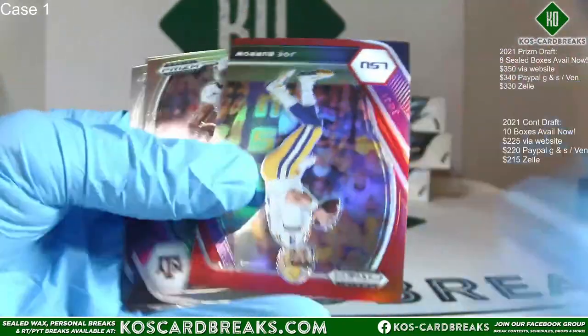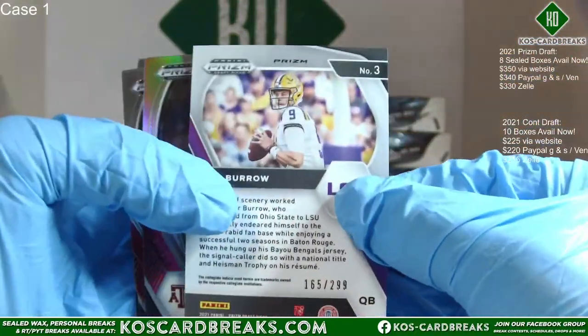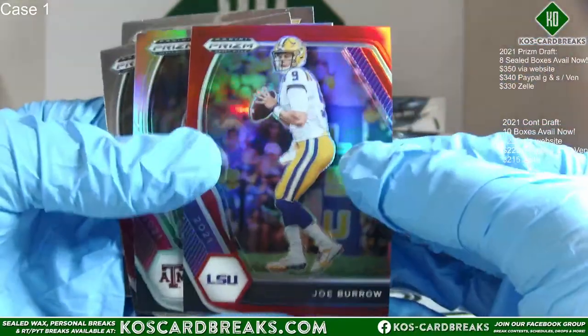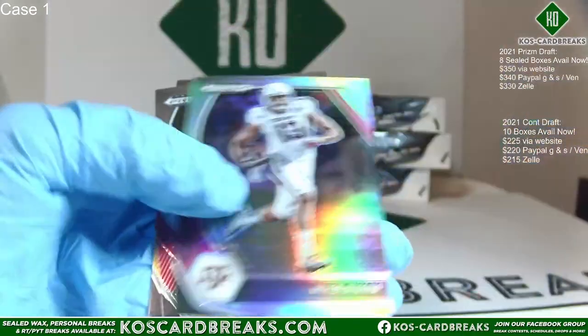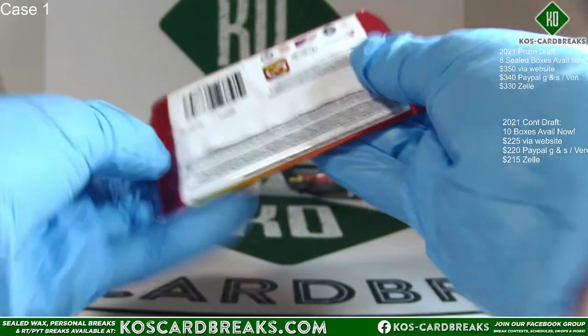Tyreek Hill, red wave. There's a Joe Burrow parallel he was being asked for. There you go, Allen. 165 of 299 for Burrow. Mike Evans, silver. Amon-Ra St. Brown and Nick Bolton.